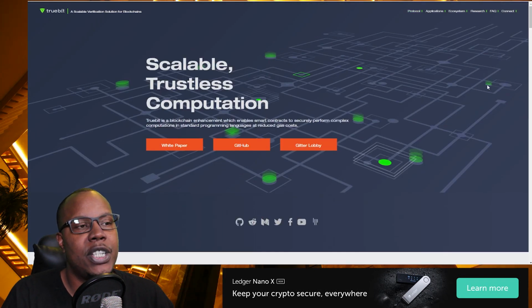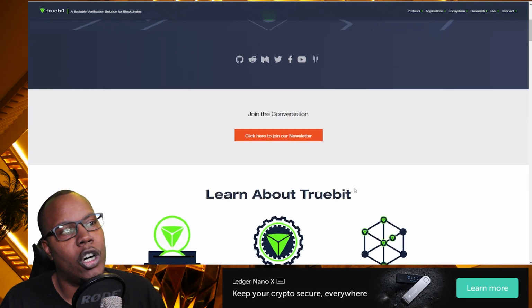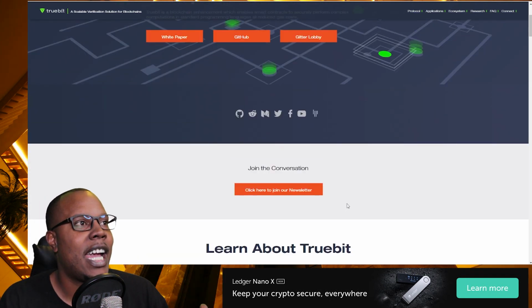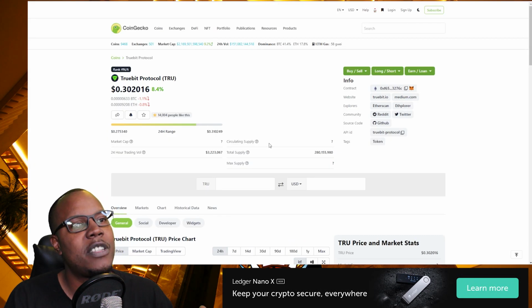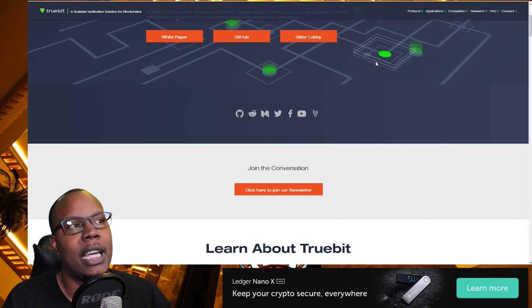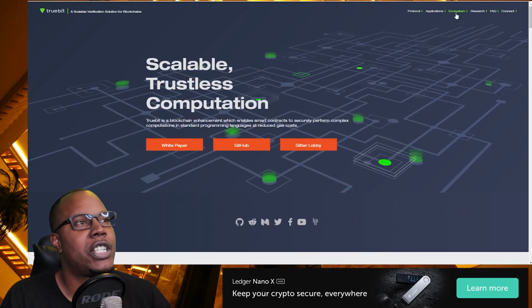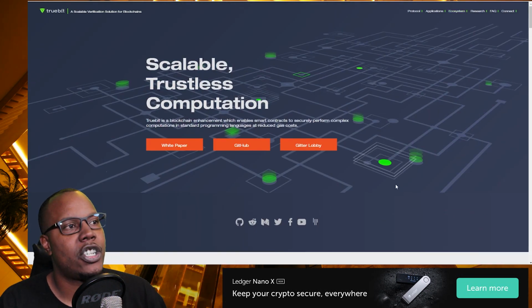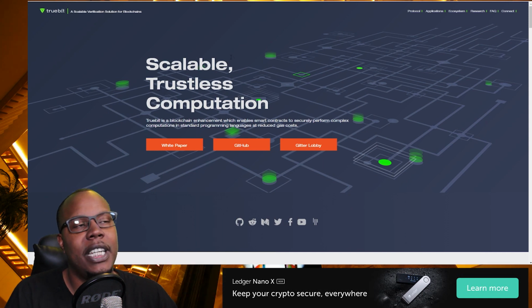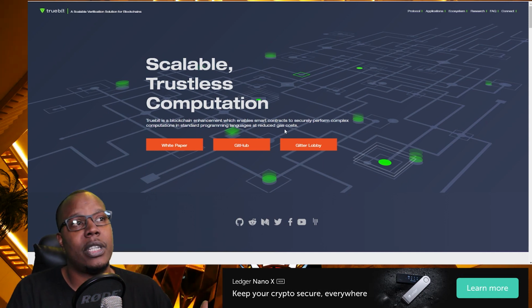But it's something that I want to bring to your attention because overall, I think if they get the word out about this, it could have some potential for the price movement overall. And like I said, my internet went out, so I can't show you guys the ecosystem and stuff that I wanted to show you, but check out the Truebit Protocol. It is a very interesting token.